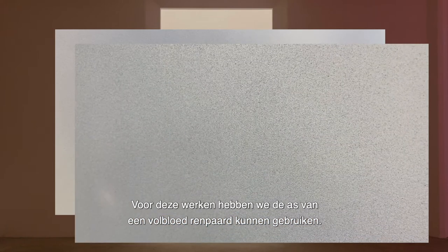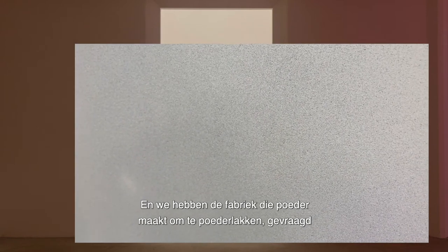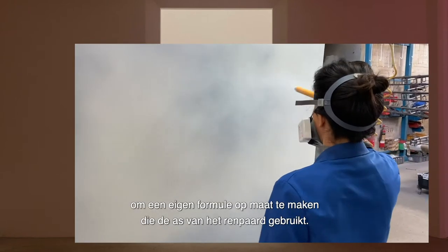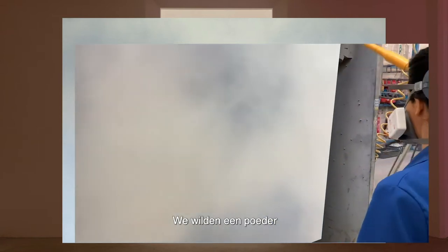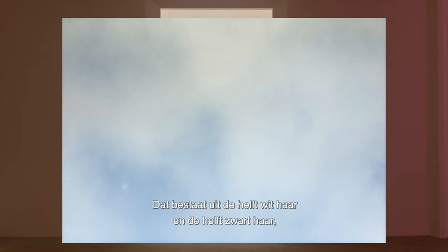To make these works, we got hold of the ashes of a thoroughbred racehorse, and we approached a factory that produces powder coating powder to make us our own bespoke formula that uses the ashes of the racehorse. And we asked them to make the powder mimic a very particular horse coat called the Blue Roan, which is made out of 50% white hair and 50% black, which somehow together appear blue. This powder is then applied onto steel and aluminium.